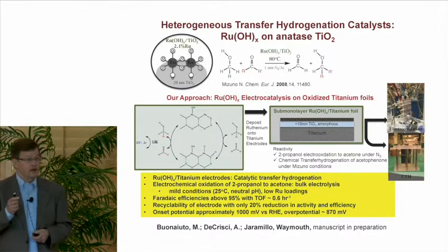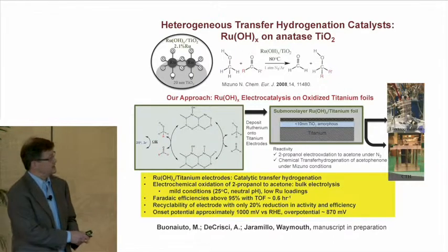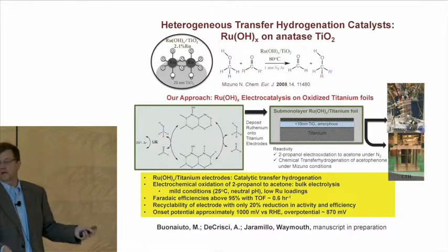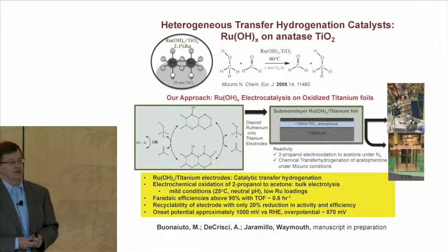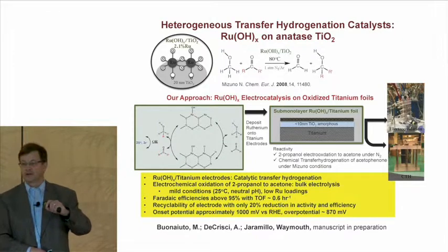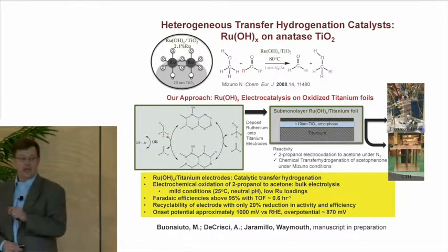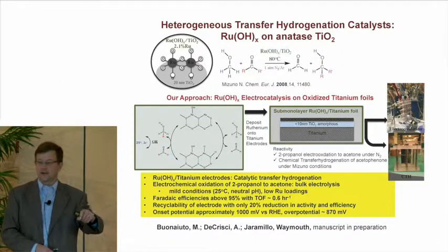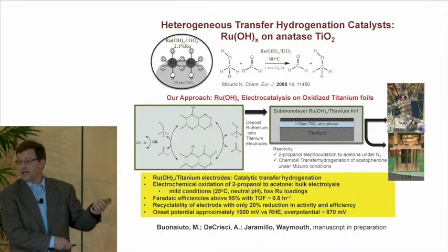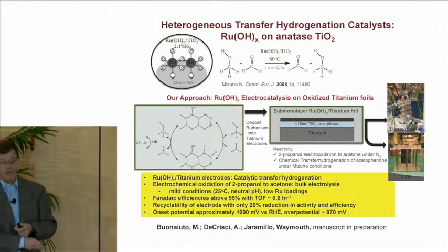So here's an example of this idea, and right now this is, I would say, a hypothesis, but we noted there was a report in the literature that there was a heterogeneous catalyst, ruthenium hydroxide, on anatase nanoparticles, and they showed that they were catalysts for transfer hydrogenation. And so Anthony, with Megan and Tom, using some of the cells that Kendra had devised in Tom's lab, the idea was if you have a titanium electrode, it will naturally form an oxide layer. And if we could then put ruthenium oxide on that layer, the layer is thin enough that we can get electrons through there, and we would have an electrode catalyst that mimicked the ruthenium oxide on titanium nanoparticles.